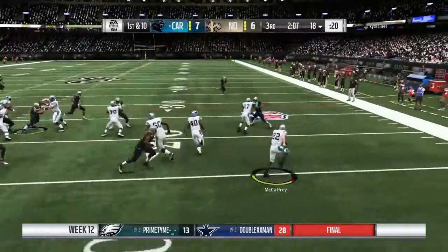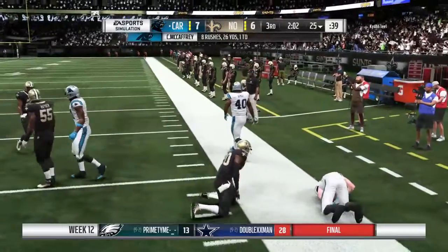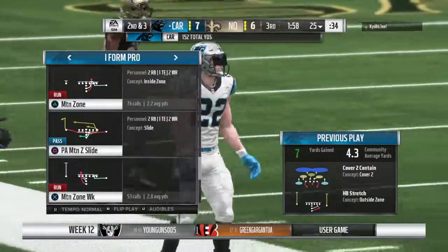They start on the ground with McCaffrey. And he'll find some space up to about the 25. 7 yards on the pickup there, and it'll leave him with a 2nd and 3.